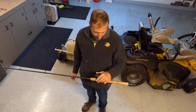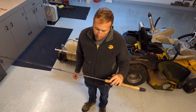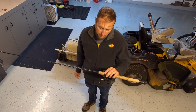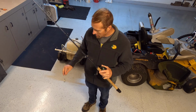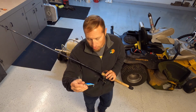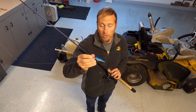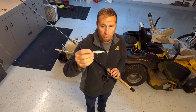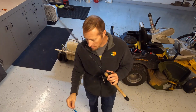So, what I'm fishing with is a 6'6" medium action casting rod with a baitcaster. And I'm trolling a number 5 Shad Rap that we've dubbed as a family Old Blue. It's been a solid bait, it's good for walleye.